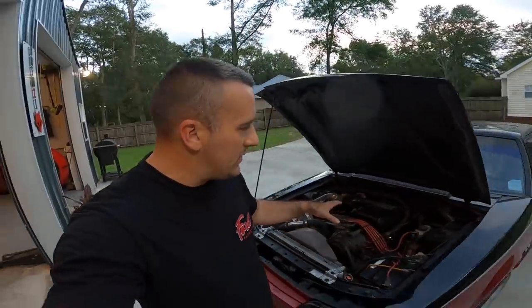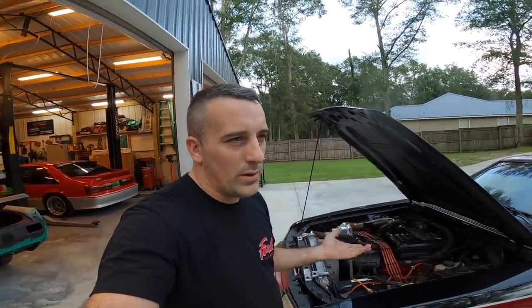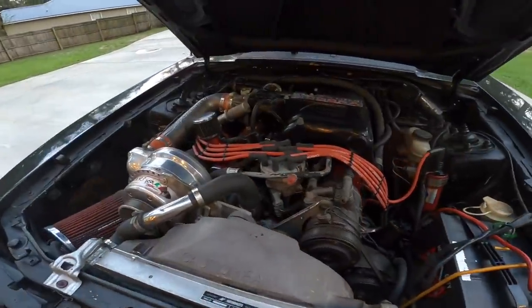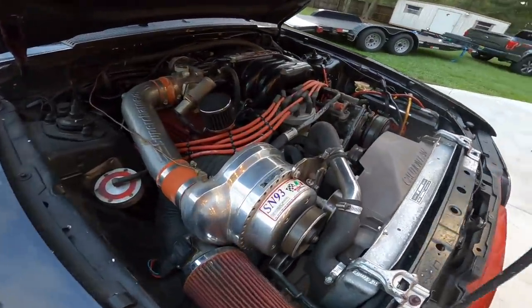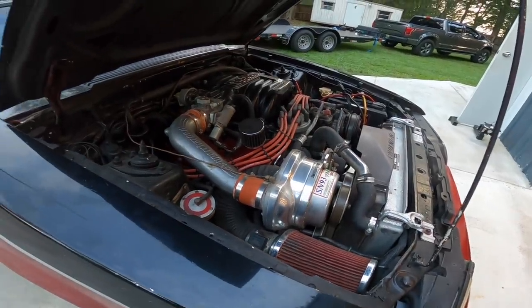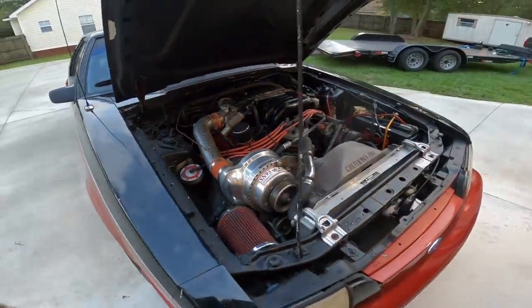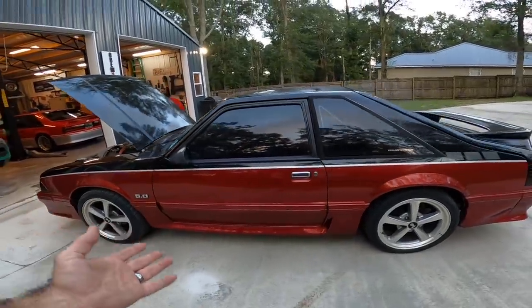So guys, this is it. What you're looking at here, I think this is a 306 or 308. I can't remember exactly. I think it's 40 over. It's got a set of World Products Windsor Junior heads. It's got the old SN93 Paxton supercharger on it, running about 5 pounds of boost, Cobra intake, some headers, and an F303 cam.